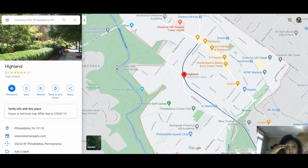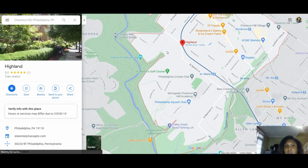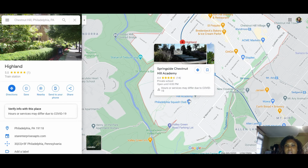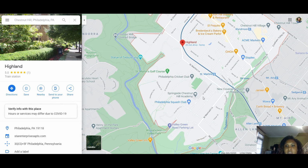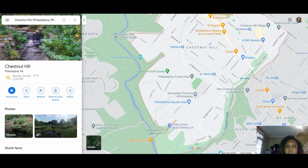In Chestnut Hill, you have more action going on along the avenue. And in the other part of Chestnut Hill, you have more recreational stuff, such as the golf course, the cricket club, Springside Chestnut Hill Academy, which is of course in Chestnut Hill. That school is a private school, and you also have the Philadelphia Squash Club.